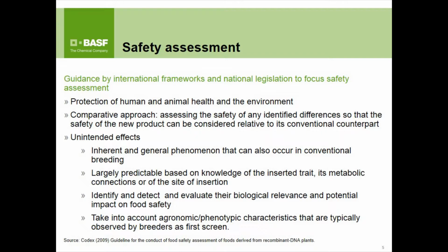I then also had a look and went back at how unintended effects are described and what you are supposed to do in order to detect unintended effects, and Codex gives guidance on that. So it specifies where you can find them, where to look for. So it's described as an inherent and general phenomenon that can also occur in conventional breedings. That's what Codex says.